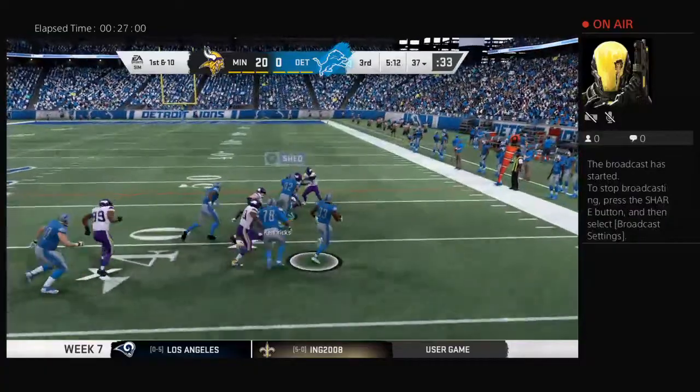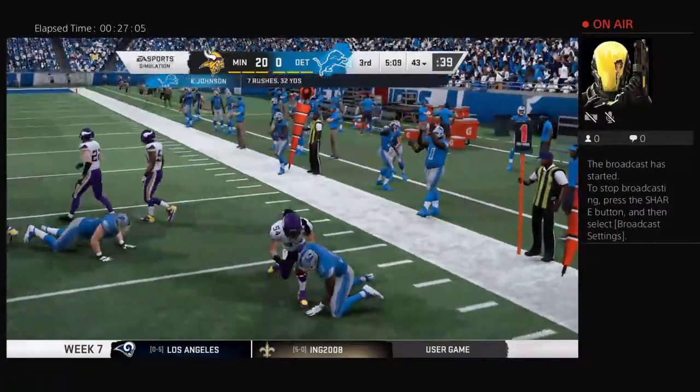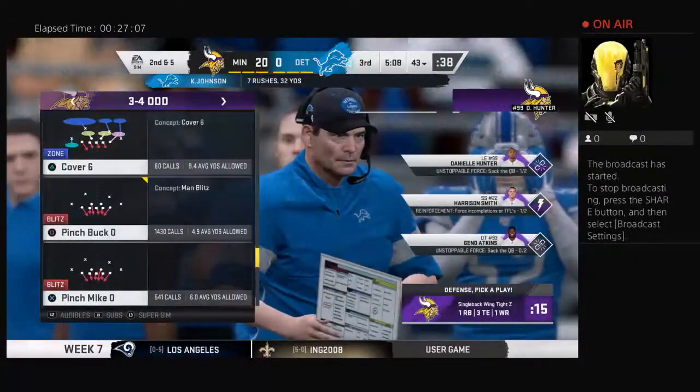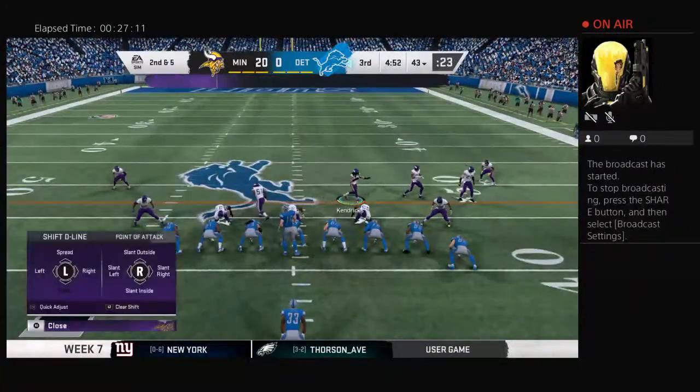And they'll start the drive on the ground with Johnson. And he'll muscle his way up to the 43 for a pickup of right around 5. Right there, the first down run got 5. Here's 2nd and 5.